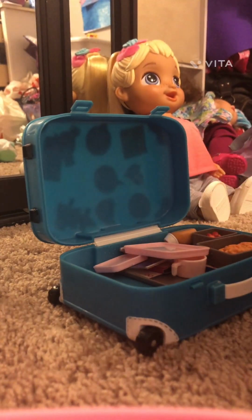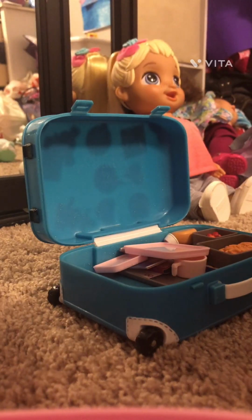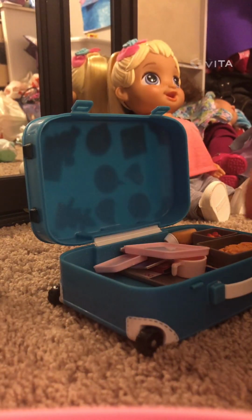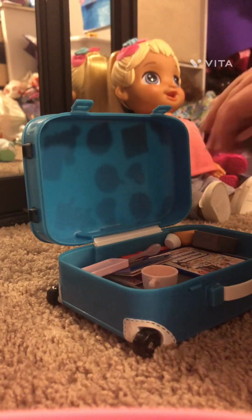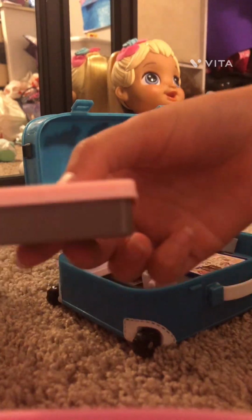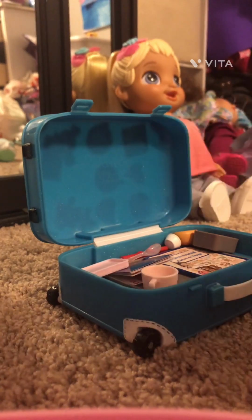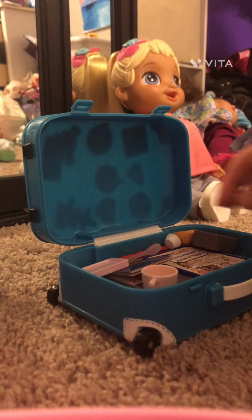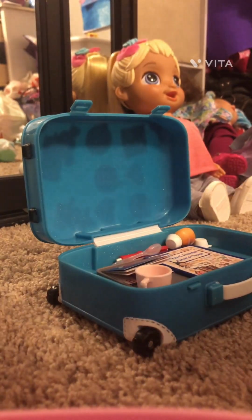Oh, they brought some candy. Gummy bears. They're literally in the shape of bears. And we don't want them to get hungry. Let me put the lid on. It fell. We have their mini lunch box. And then that had their main meal, which was spaghetti.